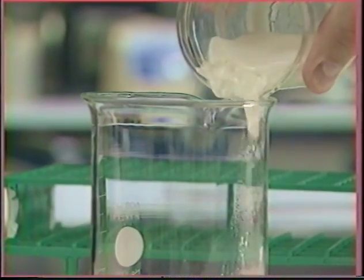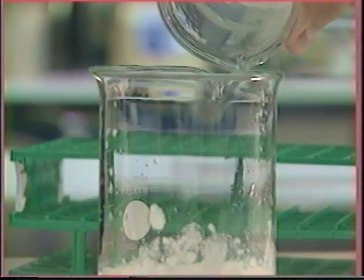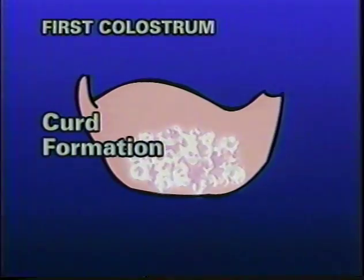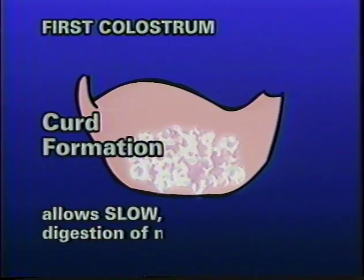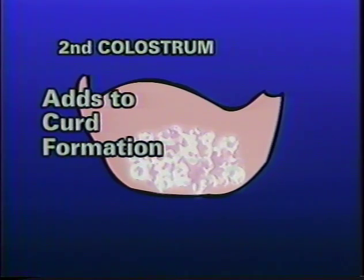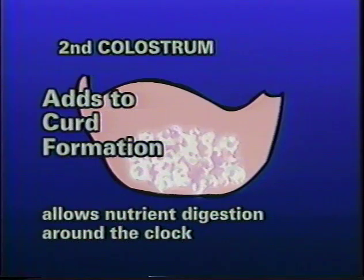The enzymes in the abomasum and small intestine that break down protein and fat are produced in limited amounts in the first 48 hours of life. The curd formation allows the digestive tract to slowly, yet efficiently, digest and assimilate the nutrients fed. The second feeding of colostrum simply adds to the already formed curd in the stomach. This system of digestion allows the calf to slowly receive nutrients around the clock for the first 2 days of life.